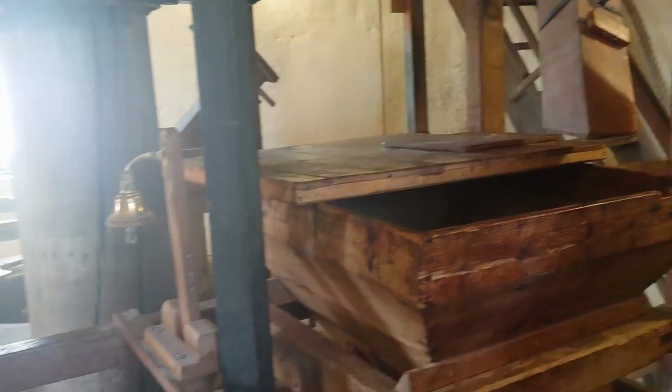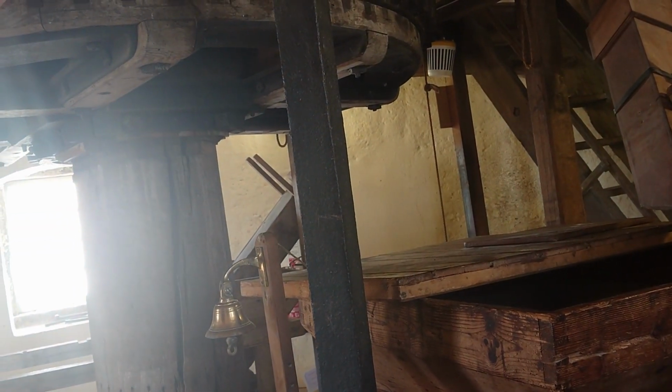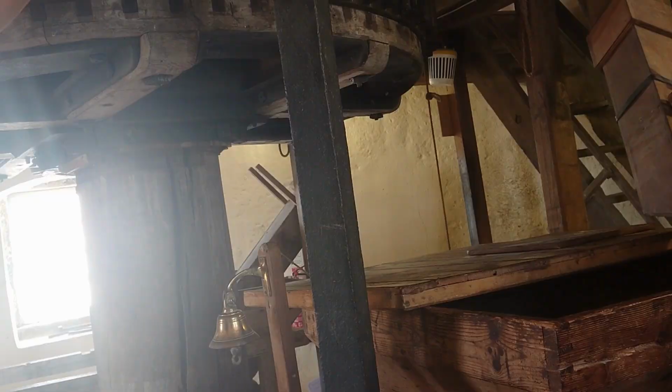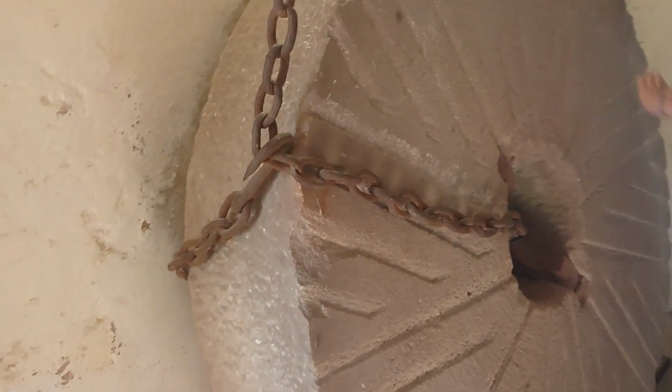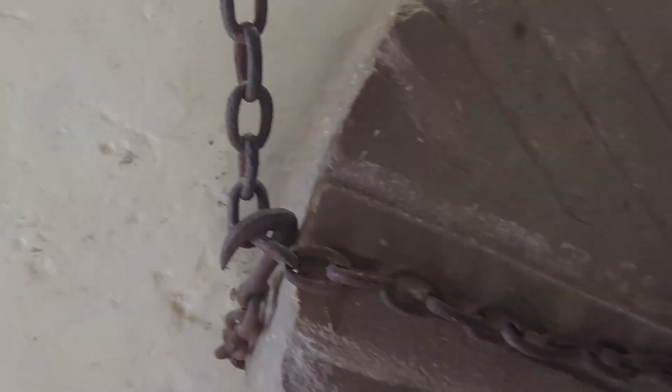These are the original set that we put in when we opened in 2002, so we think we've done fairly well with these. We're ready to put another set in, which is great. So the pattern on these stones is what actually slices the grain. I say that because it does slice it, it doesn't grind it, like we call it stone ground.